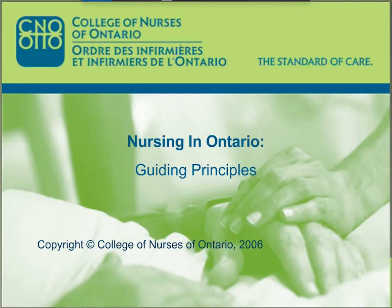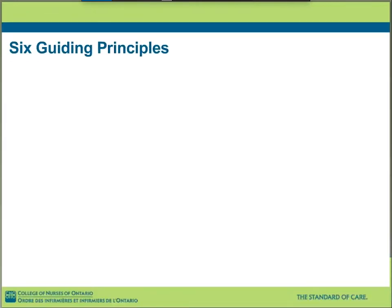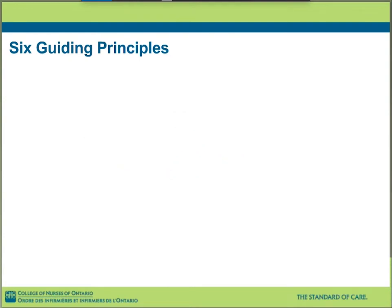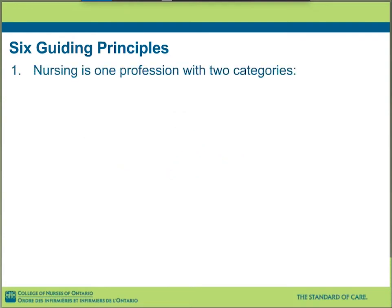The following principles are used in the development of all practice standards and guidelines. There are 6 guiding principles that apply to nursing in Ontario. You should consider these guiding principles when you read the college's publications and when you apply the standards and guidelines to your practice. The first guiding principle.